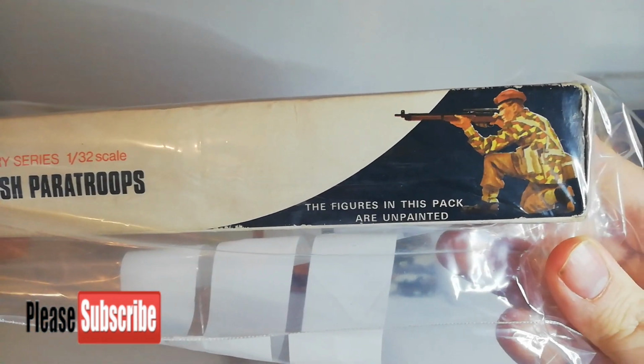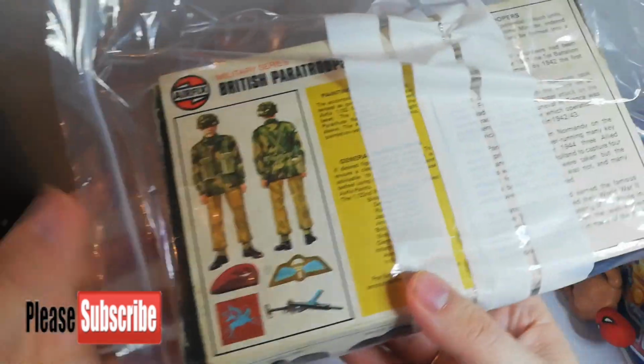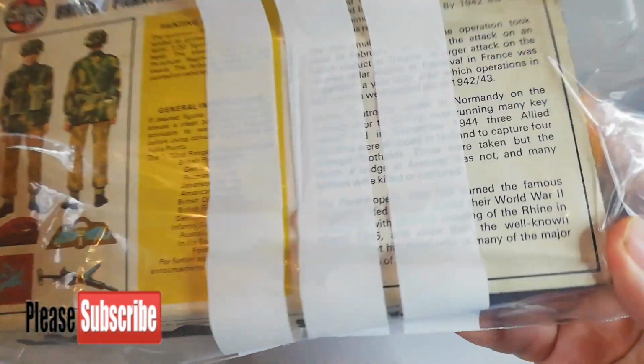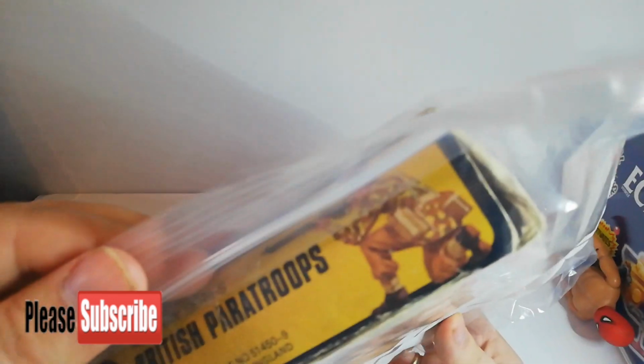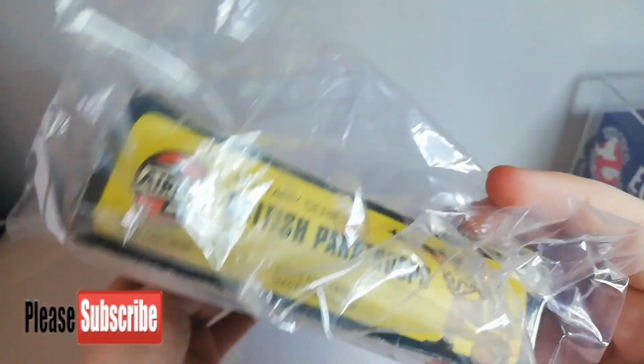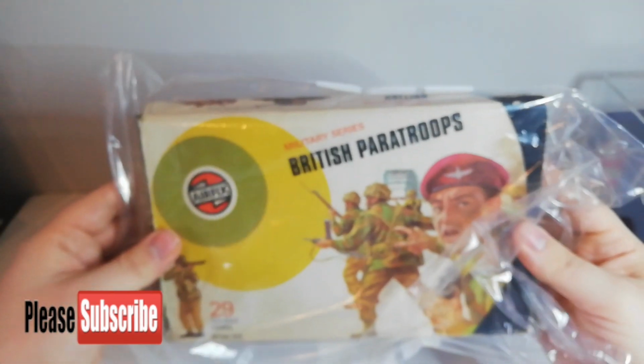There you go, the figures in this pack are unpainted. They're all put together, they're not like model kits like you would expect from Airfix. Can't see the copyright on it, but I think this is pre-1977. Yeah, British paratroopers.